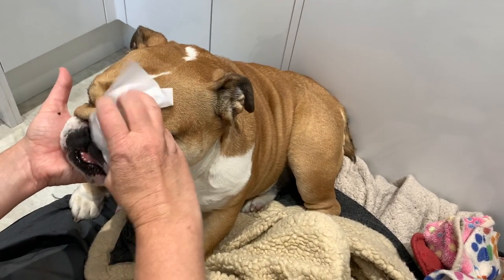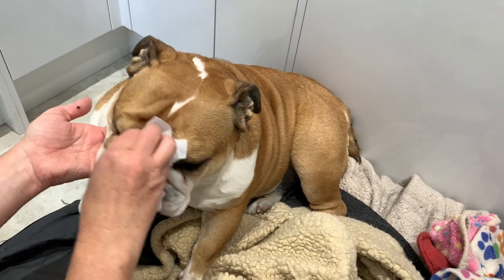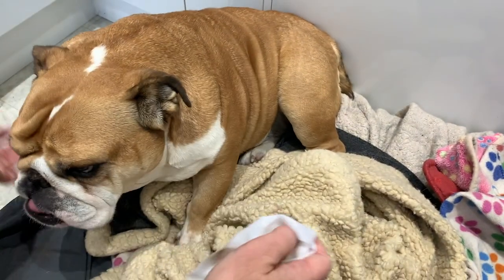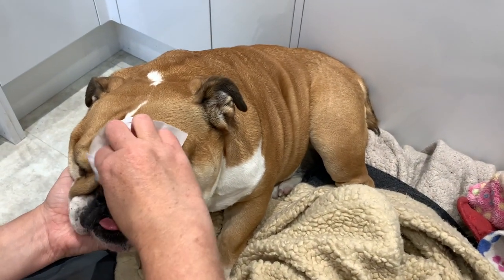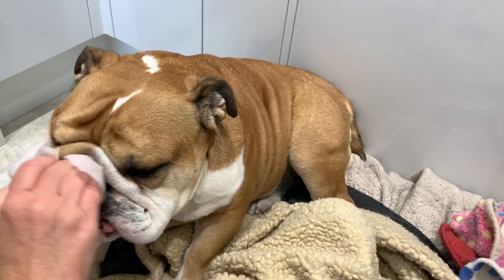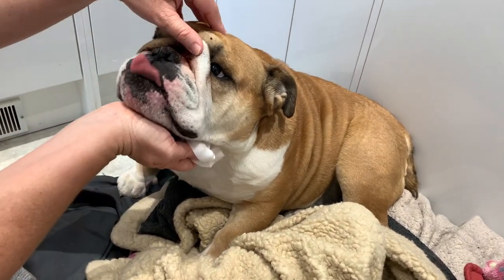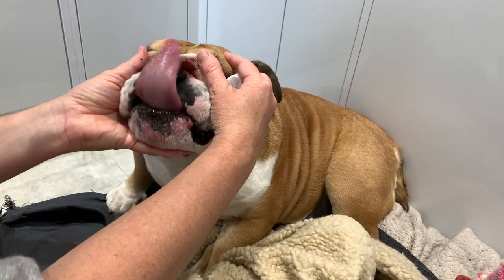So sometimes I will do some of it and then I'll leave it till the end of the day. We're already at the end of the day, so I guess I'll finish it off in the morning. You can see there's some little flakes coming off. But I just don't like to hurt her, so I just do some and then I leave her. So I'm probably just going to give it one more little wipe in case there's any more pieces that want to come off. There you go. It's looking a lot better. I mean, it still needs a bit of work, but it's a bit red in there.